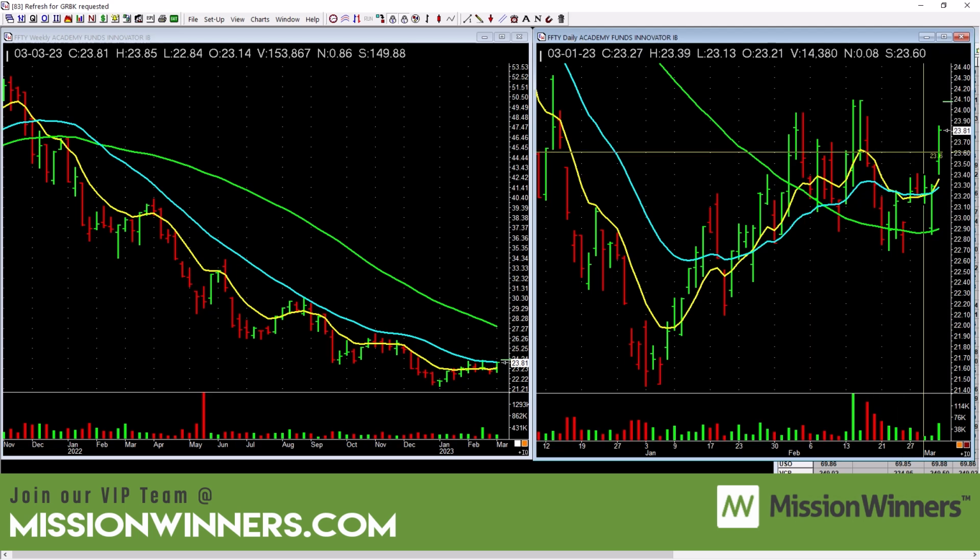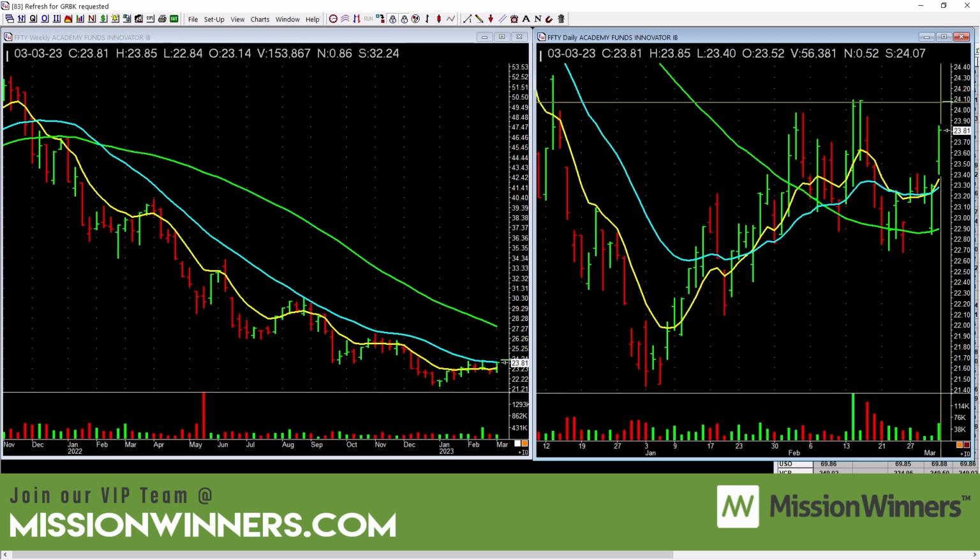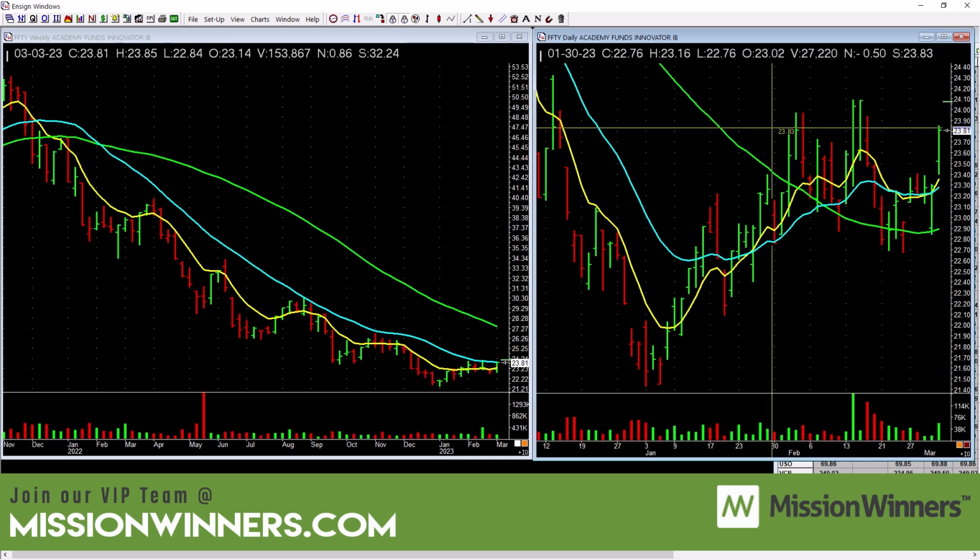IBD 50 starting to pick up a little bit. That's good to see. You can also see it on the weekly across these tops right there. You see that line? Take out these tops, we have a price alert set. Now you can say, well, what does this tell us? The IBD 50 is a good proxy for growth stocks, quality growth stocks. It's starting to improve a little bit. Not a lot, just a little bit.